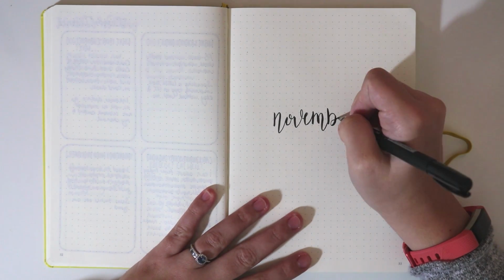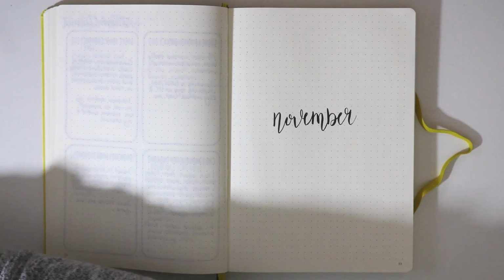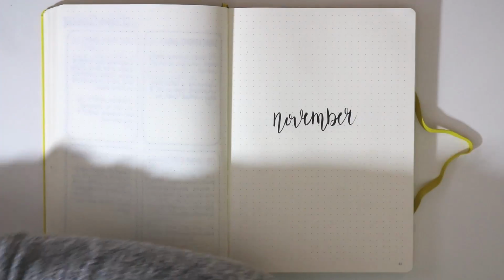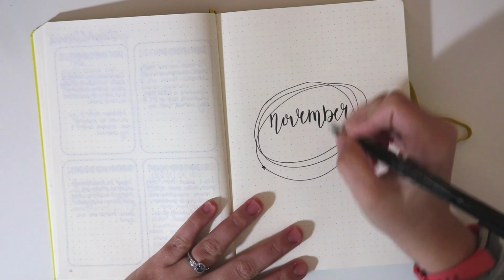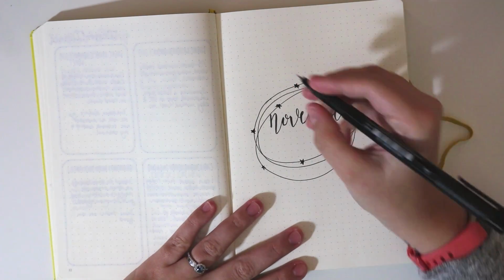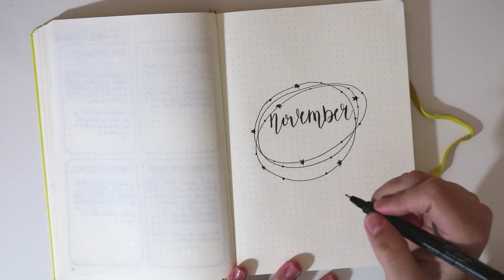As always, I do a monthly cover page. This just helps me getting to a creative mindset and just makes me want to plan the rest of the month as well. I always find that having a nice cover to look at when I open up my bullet journal just makes me want to actually write in it, and it's always nice to do a cover anyway, so then you know which month you're actually planning for and which month that you're in on your bullet journal.